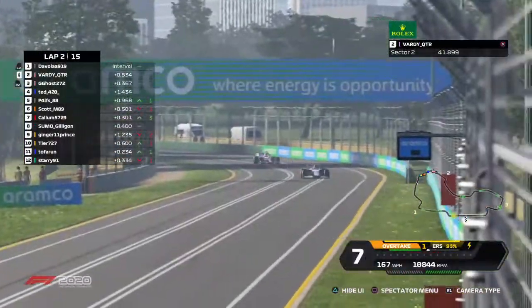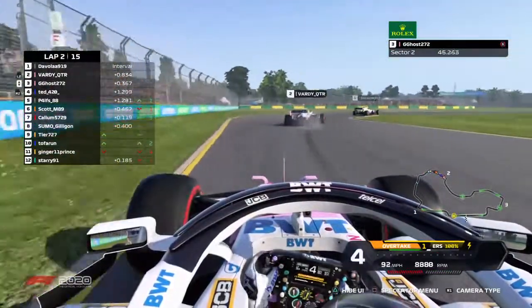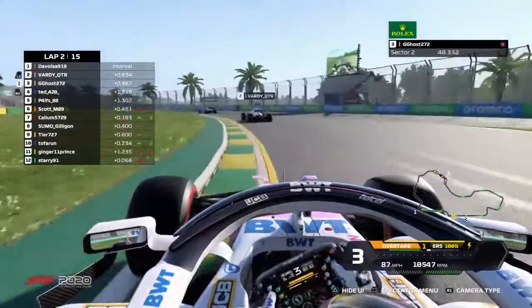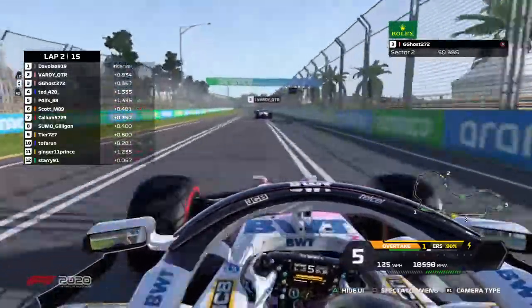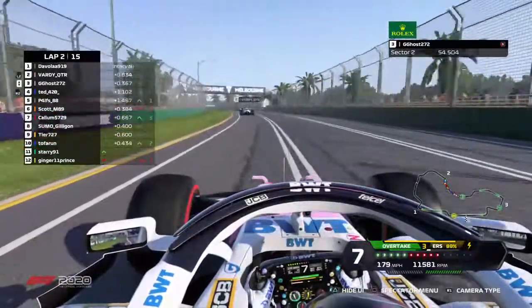A lot of action going on, and 2 racing points then. Vardy hangs on to that P2 for the time being. It looks like his teammate is trying to hang with him and keep with his teammate, who's also trying to keep with the race leader of Davila, who stretched his lead up to 8 tenths already.